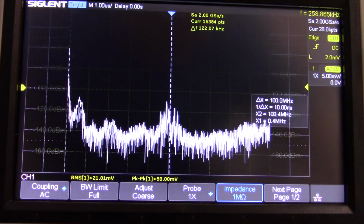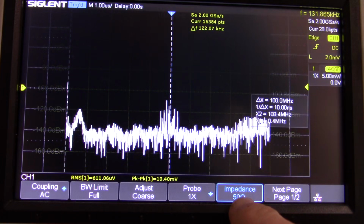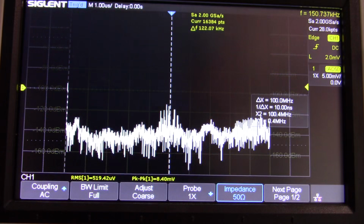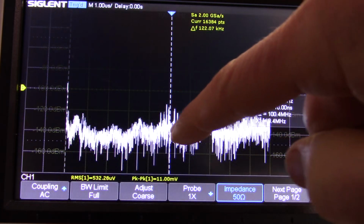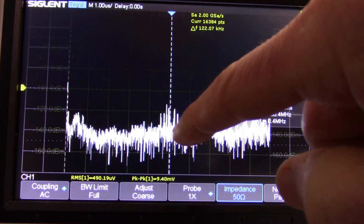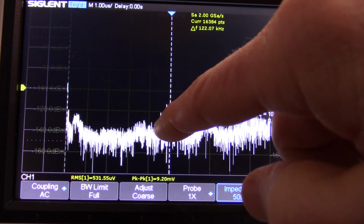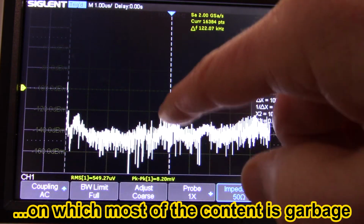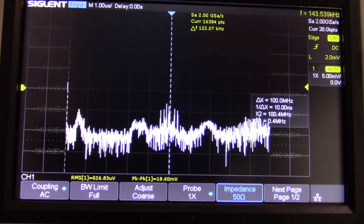And I'm going to turn the 50 ohm impedance mode on. That just cleans up the lower end. There's no electrical noise, so that just cleans it up. And it looks like there is some garbage here around 100 megahertz. It's probably getting some FM stations, I bet. But anyhow, let me connect this LED light up.